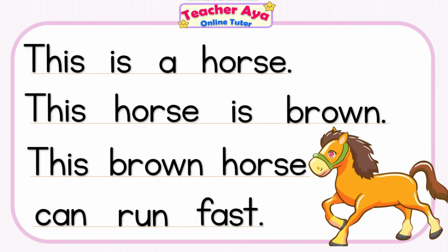Again. This is a horse. This horse is brown. This brown horse can run fast. Your turn to read, children.